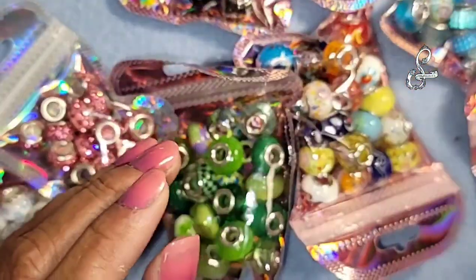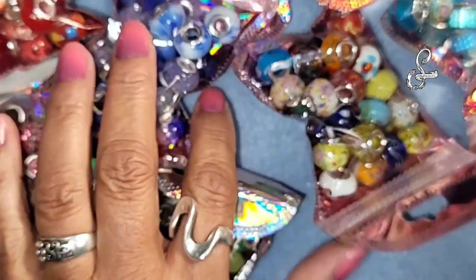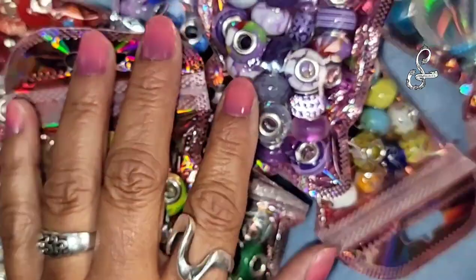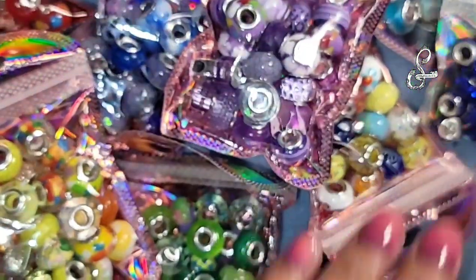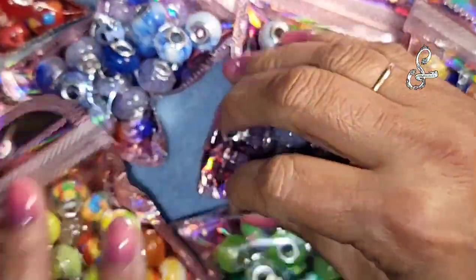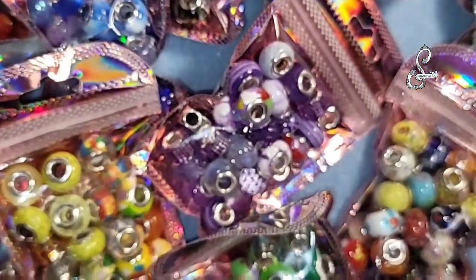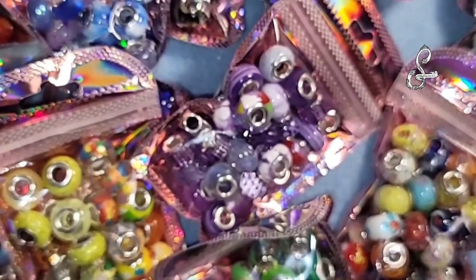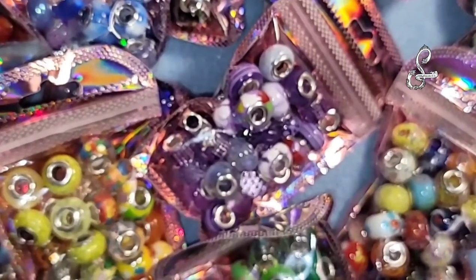Oh, I got some more red charms there. Didn't realize. Okay, this was their new, that's the thing, is they had these new beads. These were their new beads, and now they're gone. And I don't understand, because that wasn't very long ago. And I wished I could have come back, but I had to wait, you know, financially to order again. But they weren't there when I came back. And that is unfortunate.